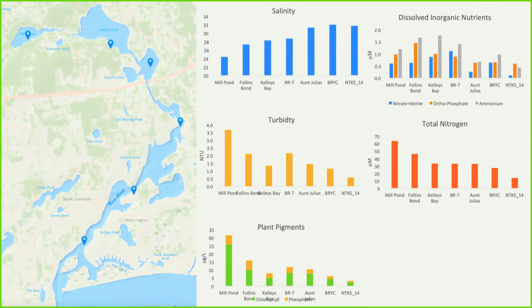And just a brief look at what their 2020 data look like. We're still in the process of analyzing the 2021 data. From the 2021, what I've looked at so far is not that different from 2020, maybe slightly improved, but that's probably more because of the drought than anything else.